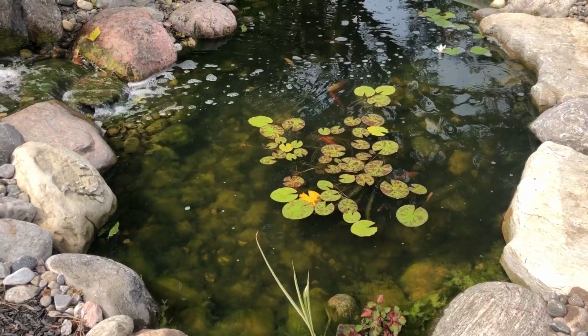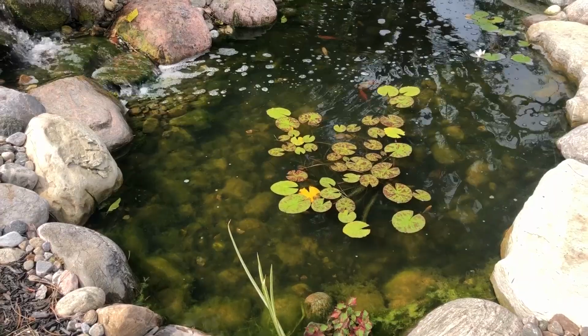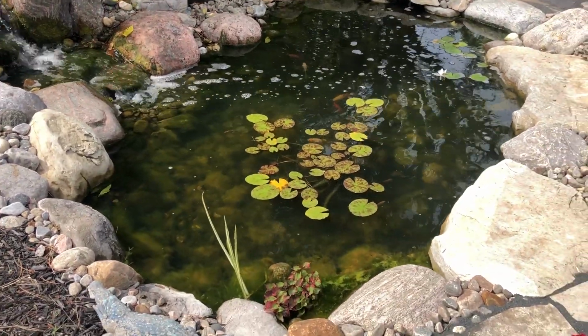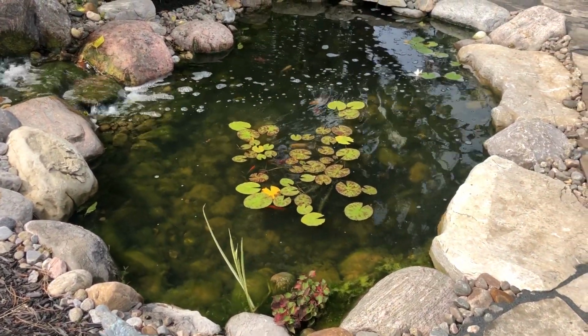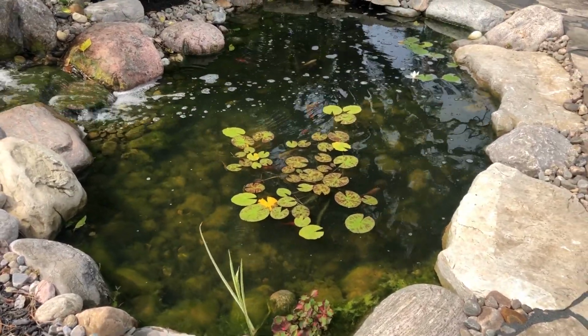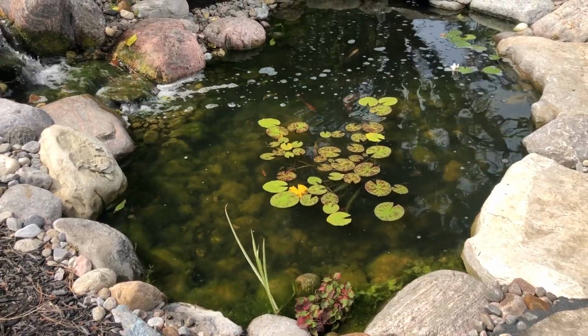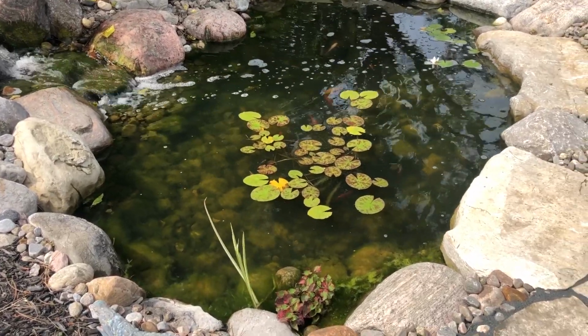You're not going to have a pond without algae. Another contributing factor to the amount of algae in here is the amount of sun. As you can see, the sun's popping out. Lots of sun here all day long. You know, about 80% of the pond has sun over it, and that'll contribute. So we want to make sure we have that dosing unit in place.